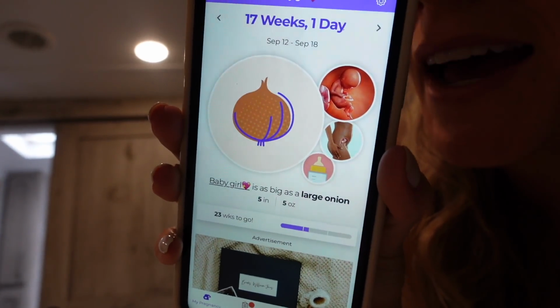Guys, I'm almost 5 months pregnant. 17 weeks and 1 day. Baby as big as an onion. She's starting to move, and I have felt her a couple of times. One time, really prominently. It was crazy. And she can start to hear soon. Next week. Oh my gosh, next week I'll be 5 months pregnant. That's insane.